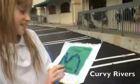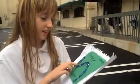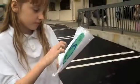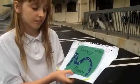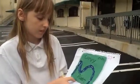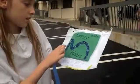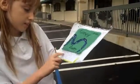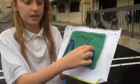Thank you. This is like a curvy river. I made it out of clay and paint. What does it represent? What part of science? Is it weathering, erosion, deposition, or a landform? Deposition. And when there's a lot of soil, it curves into an S shape, and over time it'll become a curvy river.